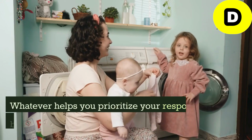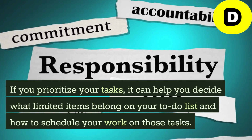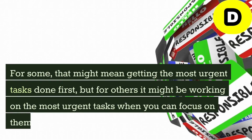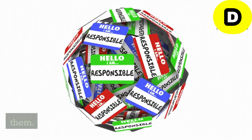Whatever helps you prioritize your responsibilities best can be useful. If you prioritize your tasks, it can help you decide what limited items belong on your to-do list and how to schedule your work on those tasks. For some, that might mean getting the most urgent tasks done first, but for others it might be working on the most urgent tasks when you can focus on them.